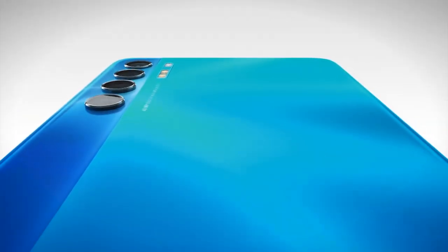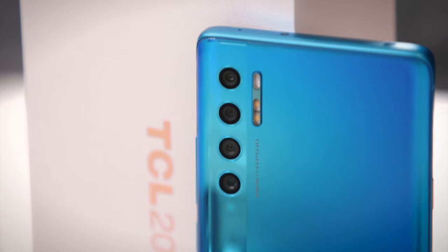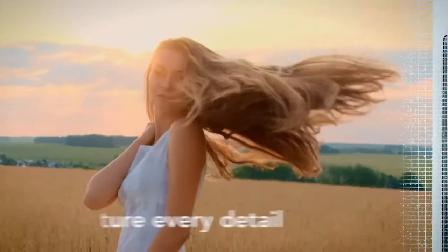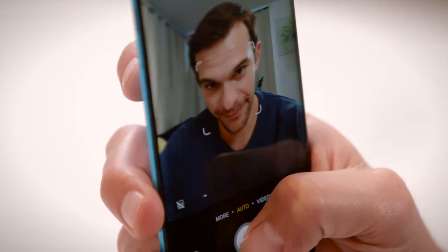On the rear is a quad lens camera with up to 48 megapixel resolution and optical image stabilization for a perfect shot every time. Night shots also offer a new Super Night Mode 2.0 and low light bokeh for gorgeous images in tricky lighting scenarios. If you're a selfie fanatic, you'll benefit from a substantial 32 megapixel front-facing camera.